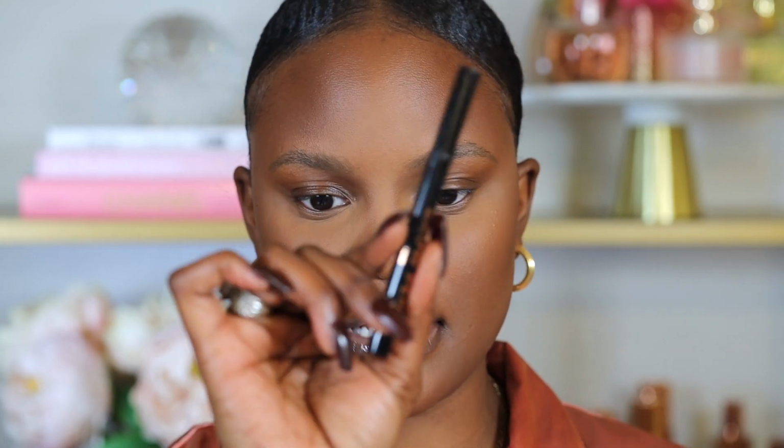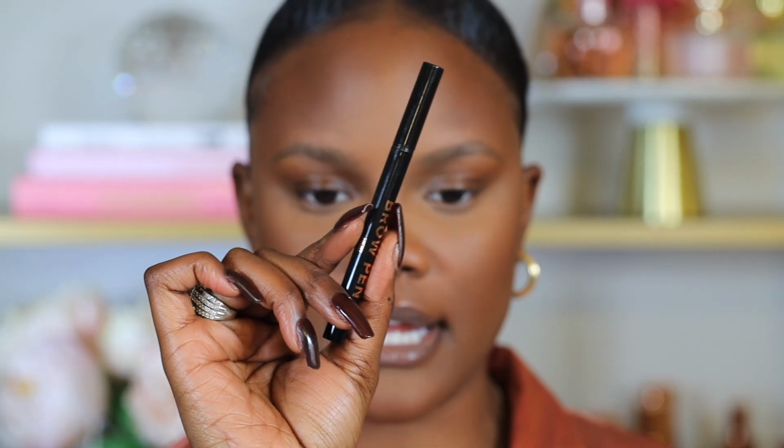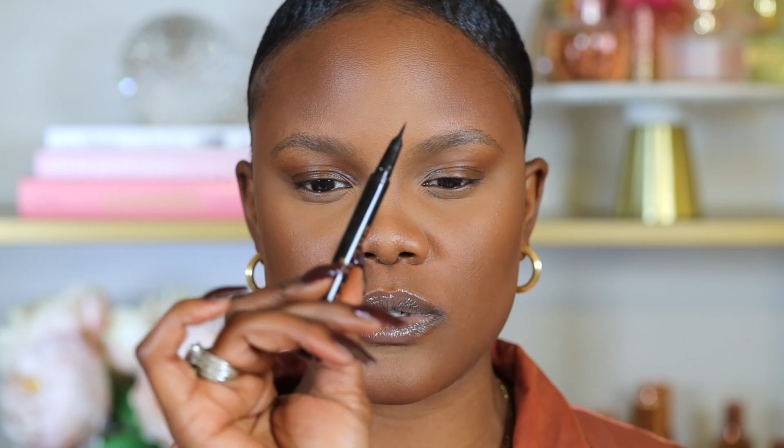So for eyebrows, I'm literally doing the same routine that I usually do. I usually use this Anastasia brow pen in the shade Ebony. This is micro sculpting. I don't know if to call it micro sculpting or microblading eyebrow pen, so it looks like this. Yeah, I usually just do this and draw out my eyebrows. So I'm gonna quickly do that, clean up my eyebrows, and then I'll come back to show you guys the eyeshadow. Okay, so eyebrows are finally done.